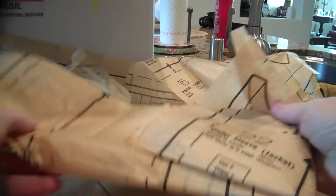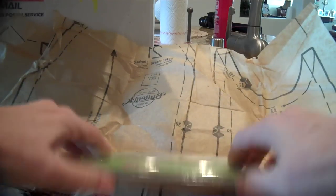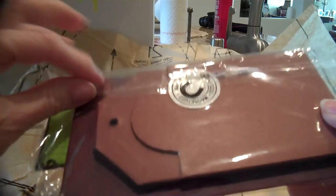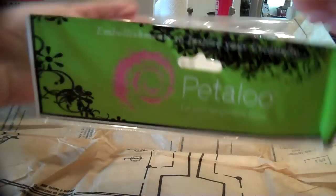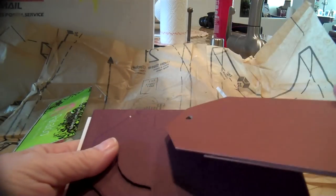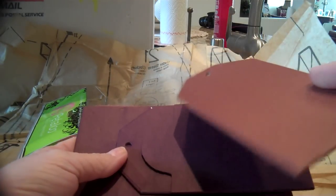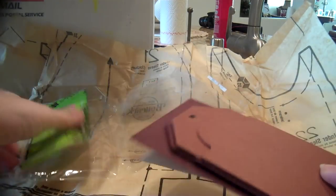I love all this pattern paper. Oh. Let's see. It's Petaloo. It looks like a tag. Let me open these up. I'm not sure what that is. Oh, small magnetic tag. Oh, that's cool. Oh, those are really nice. Oh, thank you. Yeah, I'm starting another mini. Oh, I like those. Love that brown. Thank you so much.